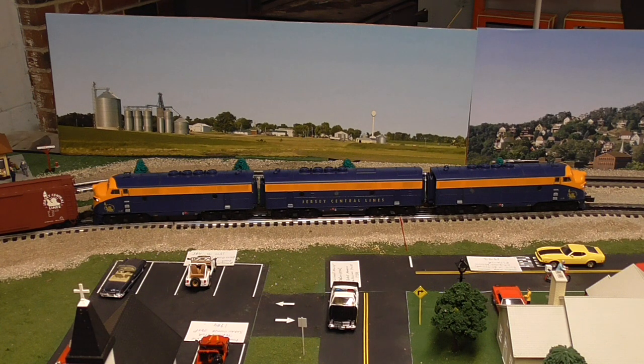These were sold as an AA set, one powered, one non-powered. Then there were two B units that were available separately for sale. You could either buy a non-powered version or a powered version or both and make an ABBA.